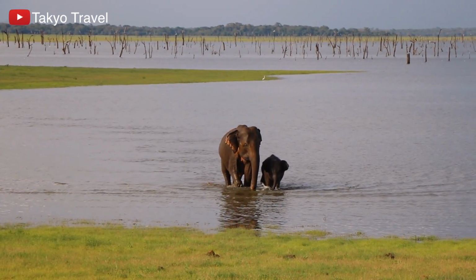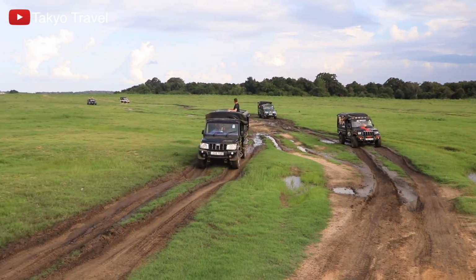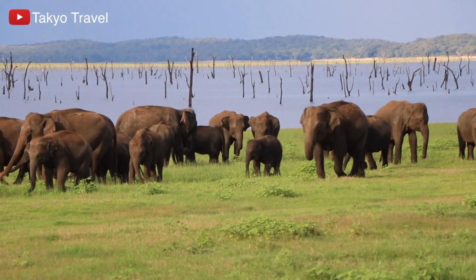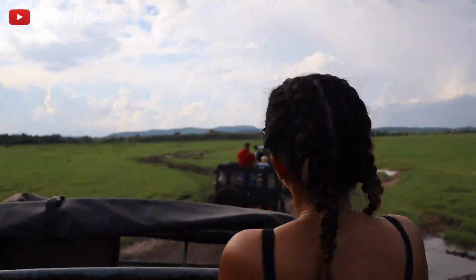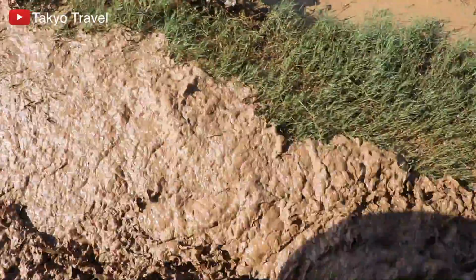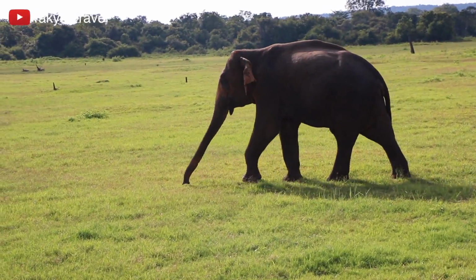Just thinking of this place puts a smile on my face. This place is famous for Jeep Safari, where you can see hundreds of free-roaming elephants and other animals. On the day we visited, we could count at least 200 elephants. Some came really close to us.